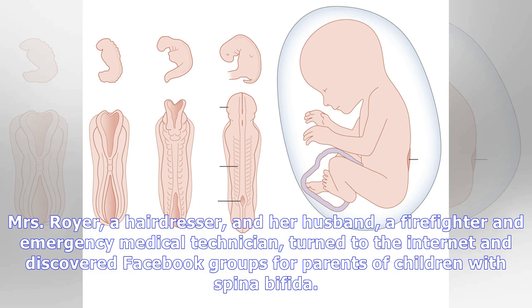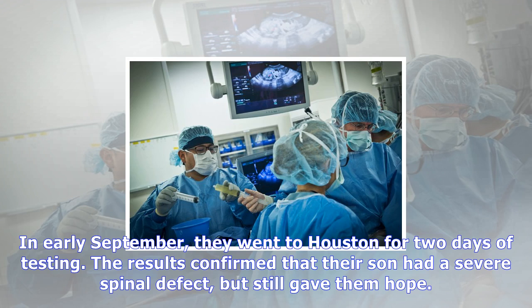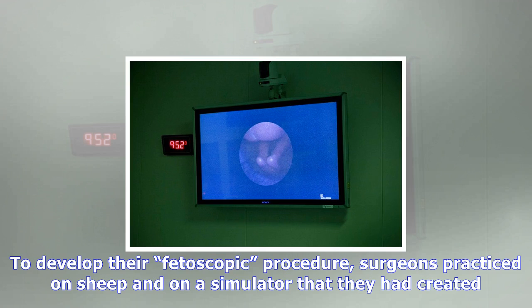The defect was big and severe, and the brain stem was being pulled down into the spinal column. "It sounded like we were looking at brain damage, feeding tubes, a breathing tube, a wheelchair, just a bad quality of life," Mrs. Royer said. Termination was offered as an option, and Mrs. Royer felt that doctors were pushing it. This might be their only chance to have a child. They wanted to learn more about their son's condition.